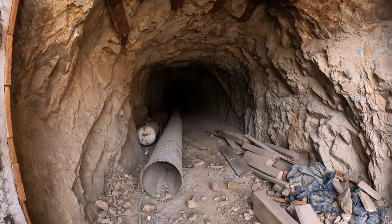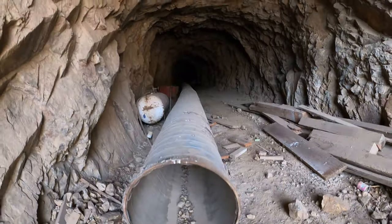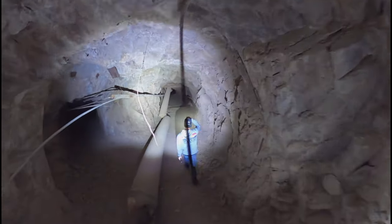Once we got to the top, we went and checked out a mine in the area. This mine still had some stuff in it, still had all the ventilation and some timbers and stuff like that, but it was pretty cool exploring it. Nothing too crazy.